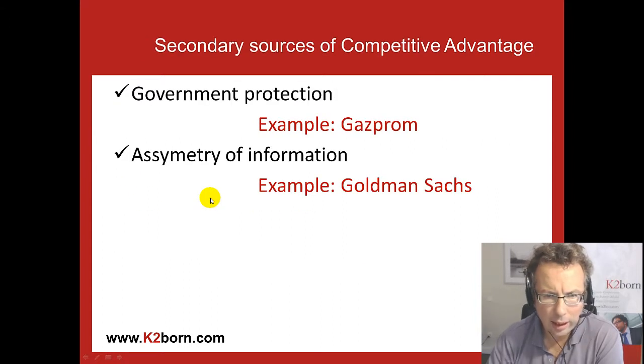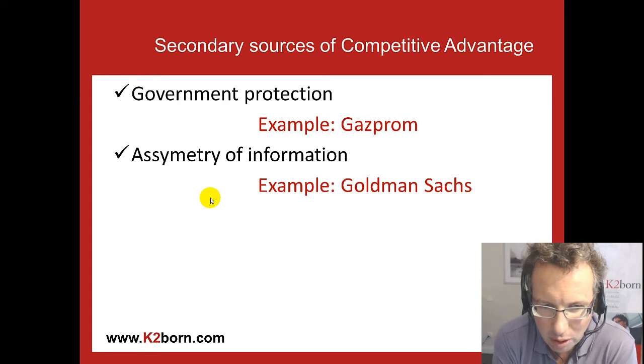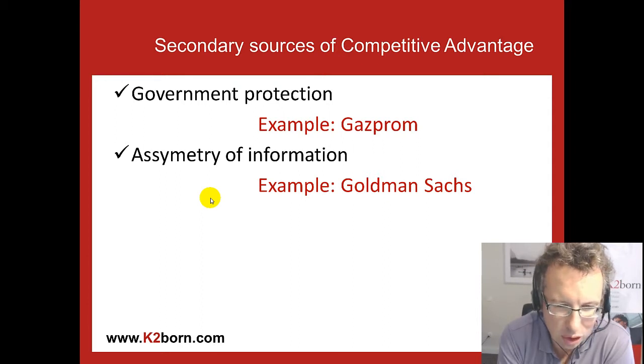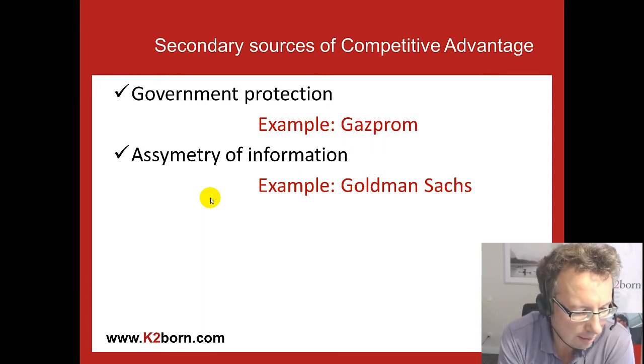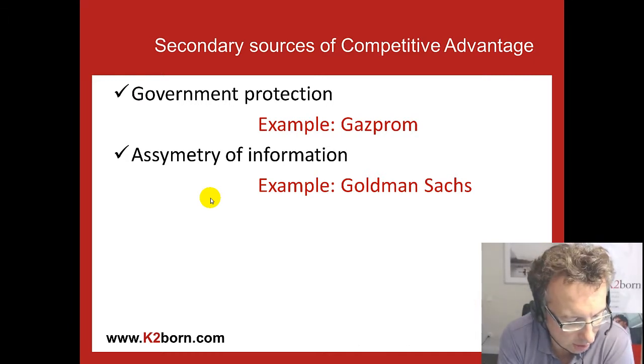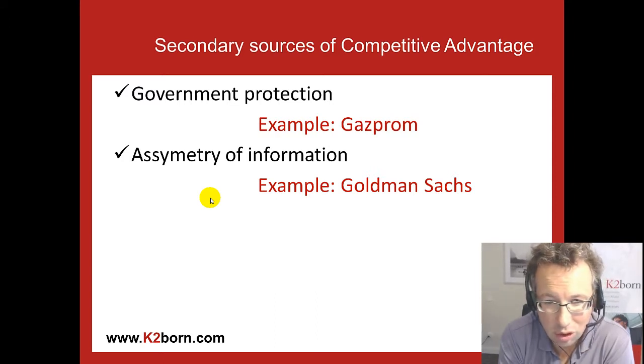Then you've got other sources of competitive advantage, and among these, we're going to see that SMEs, small and medium enterprises, will have lots of difficulties using these two. Because one implies benefiting from government protection. I put here Gazprom, a Russian company, but I could have mentioned an American company such as McDonnell Douglas. Any company in commodity or in the defense sector will benefit from it.